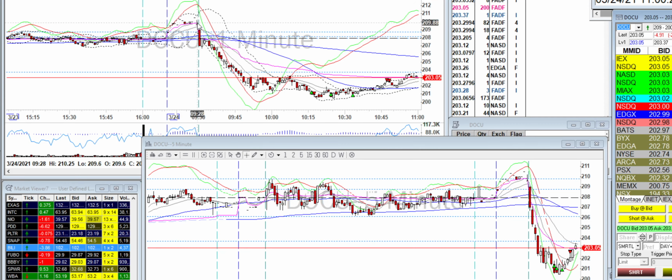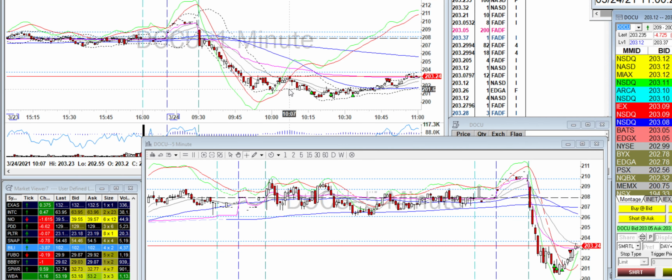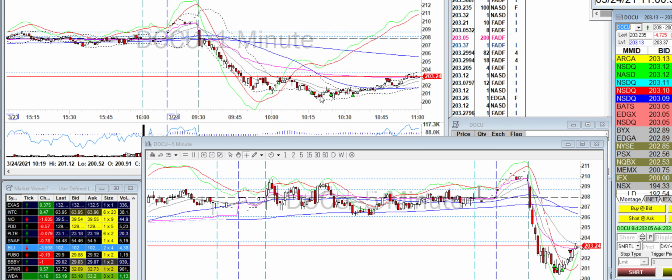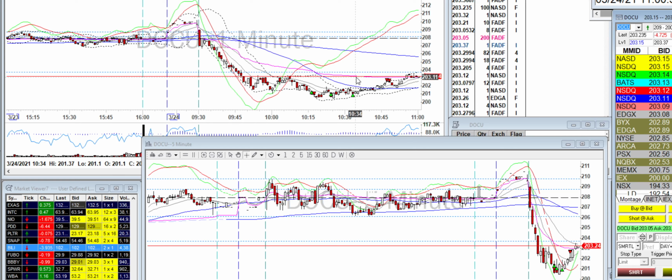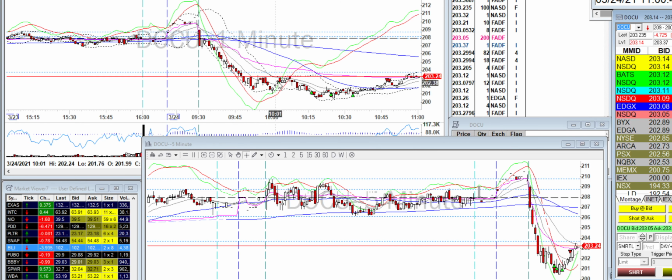DocuSign dropped and collapsed pretty badly. It looked like it was consolidating in this area, so I went long, and then it dropped on me. I got stopped out because this stock is pretty volatile. It's a pretty big ticket stock, so I didn't want to lose a bunch of money just on very small share sizes.